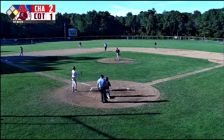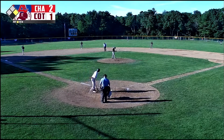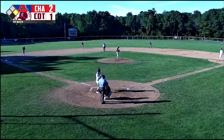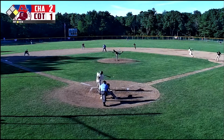Cade Kern, hitting .100 on the young season so far, has reached base, though. Does have 6 walks, good for a .310 on base percentage. He's reached base in 5 of his last 6, Kern has. Down the count 0-1. Here's the pitch.